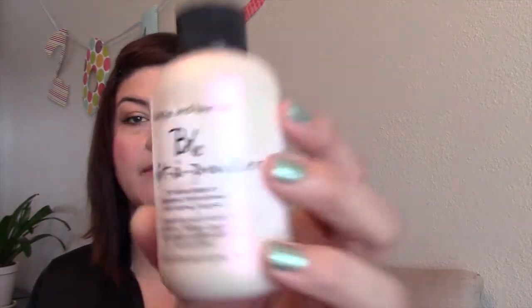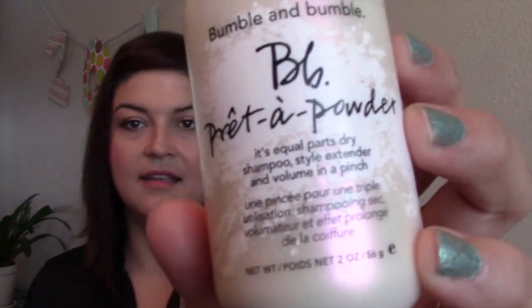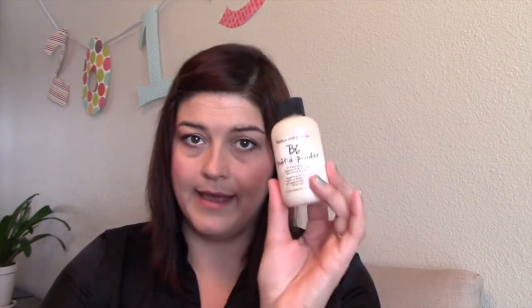So I'm really happy to share with you that I've been using the Bumble and Bumble powder, dry shampoo, style extender, and volume in a pinch. And this product is just cool. I just section off my hair. Like if I had this part here, I would just make a part, I would dab a little bit on it, and I would be good to go to tease or just to work out the oil that's on my scalp. Love, love, love.